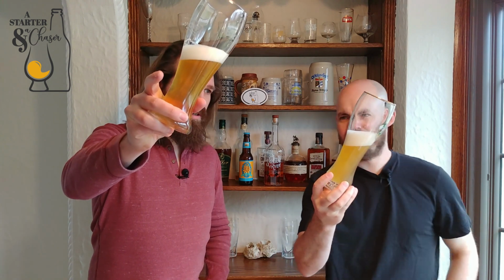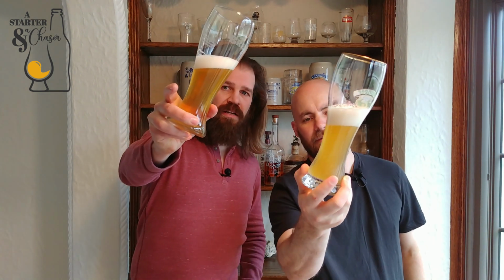This is their spring and summer seasonal, so you'll see this everywhere this time of year now. So it's got a little bit of cloudiness. Not a ton. Great head. Most of the wheat beers are going to have a very lingering long head. What are you smelling? Let me get to that in a second. Got to get past the head, right? That's right. Finish. That was quick.